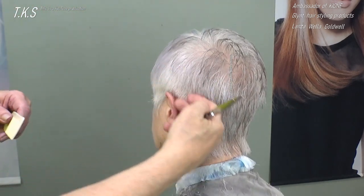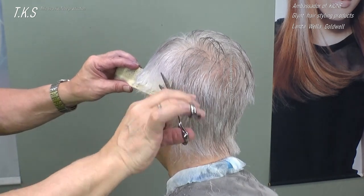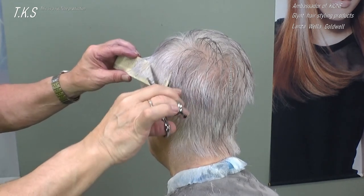But cutting with a normal scissor and a comb, you get nicer shapes because they are softer, nice flowing.